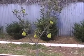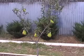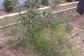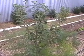Get a load of that fruit tree, that pear tree there. Look at the size of it. It's only a baby, it's only 2 years old, and look at the size of the pears on that. Unbelievable. Here we have an apple tree. This is a Fuji, and no apples this year, but it's only young.